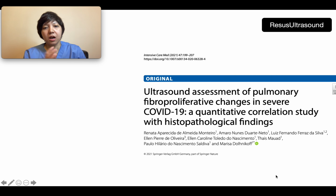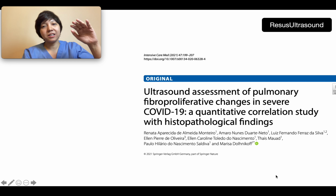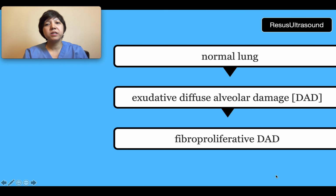Basically, the group tried to identify the correlation between the histopathological feature of COVID-19, which is the damaged lung, and lung ultrasound. The goal is to see if, with lung ultrasound, we can see the extent of the damage of the lung. There are three steps of lung damage in this paper. The first one is normal lung. The second one, in the acute phase, is called exudative diffuse alveolar damage. The third one, which is the hallmark of COVID-19 lung damage, is fibroproliferative alveolar damage, which they say is the last stage and the one that we can identify with lung ultrasound score.